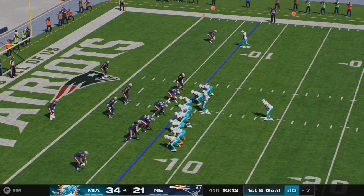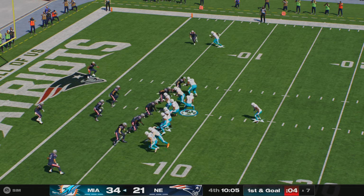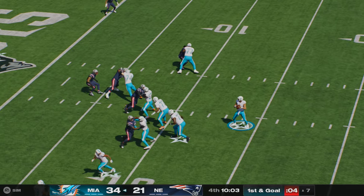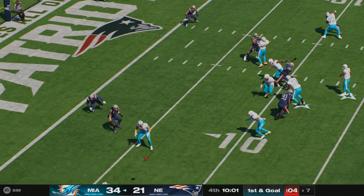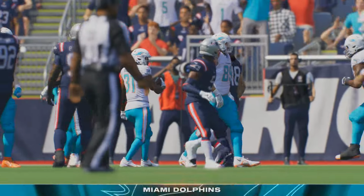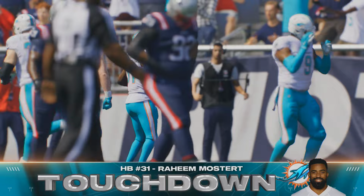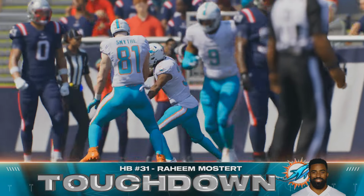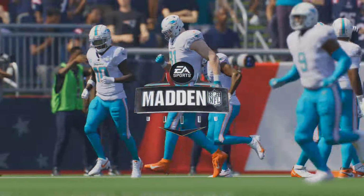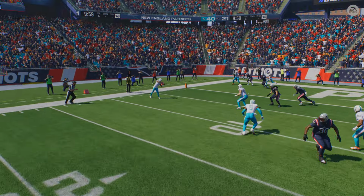Now a chance to make that big play really hurt. It's first and goal just outside the 5. Now Tua on the bootleg here. Getting this out to the flat, Mostert. And he will take it in for a Dolphins touchdown. Raheem Mostert, a 7-yard touchdown grab. And the Dolphins have pretty well put it away here in the fourth quarter.